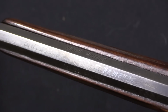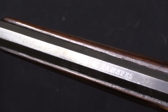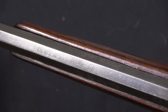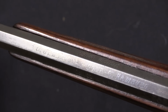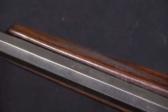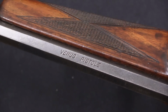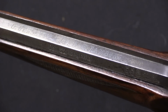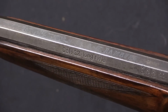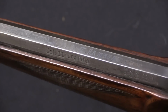So it's most likely that this was manufactured by someone else and marketed by Genschau. They did have a factory, the Ortgies factory, where they manufactured 22 caliber sporting rifles. But it's hard to say. I haven't been able to find this specifically in their catalog, though I don't have a lot of their catalog examples to take a look at. So it's possible they made this themselves. I suspect it is a gun that was made for them as a larger retailer.